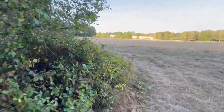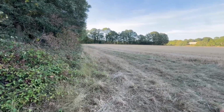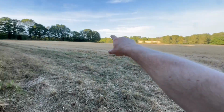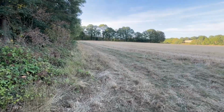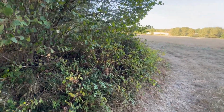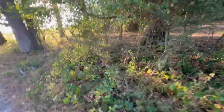And then we've got this field here, and a field further up there. Now a footpath does go from this corner right across this field, down the side, and all the way up into the other field. So there are footpaths everywhere. I will run a detector over it now, give it a quick look to see what the noises are in the ground, and also what the digging conditions are like.